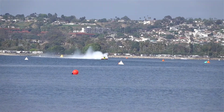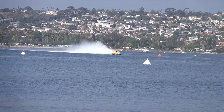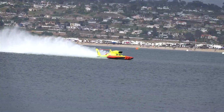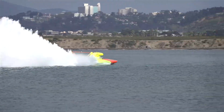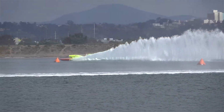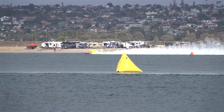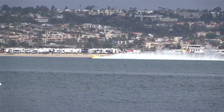So again, a nice tight turn for Tom Thompson as he comes up the buoy row, had to move a little bit to the right. You can see the wind is knocking that rooster tail in toward the infield, but Thompson is right on the buoy row. He's only about 4, 5, 6 feet off of those buoys. Comes through the SeaWorld turn, stretches it out a little bit. His arc takes him out to about lane number 3, maybe 2.5. And he'll come down, complete lap number 3.